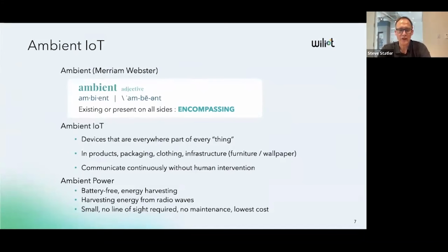And what we're looking for is visibility into the real world where not everything goes as planned. Now, ambient IoT is a technology-independent term, but we have an opinion on it, and we believe that battery-free technology where batteries are replaced by energy harvesting is the way to go. And the reason is it reduces cost, it reduces size.